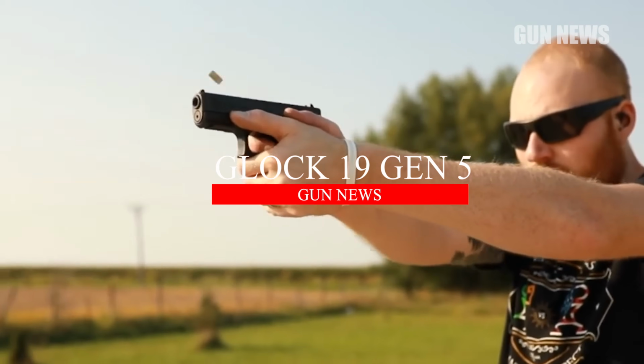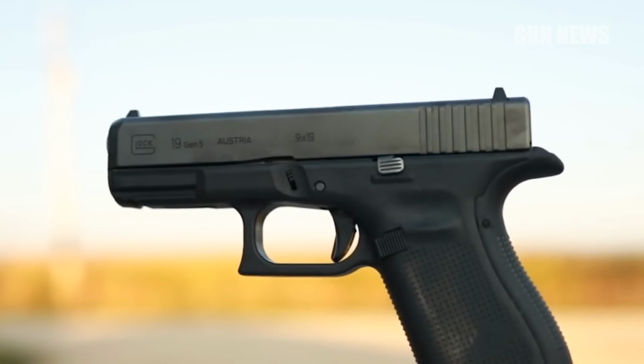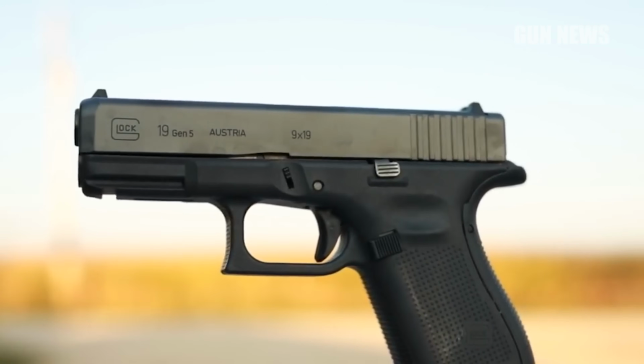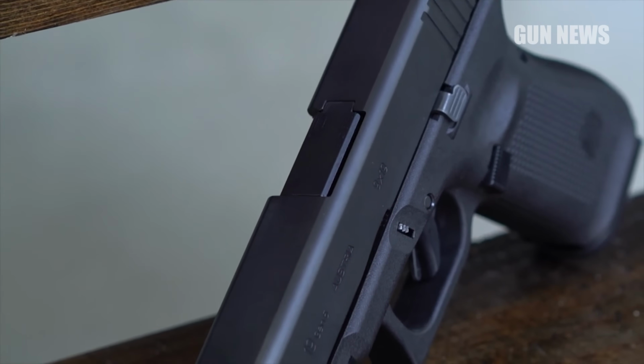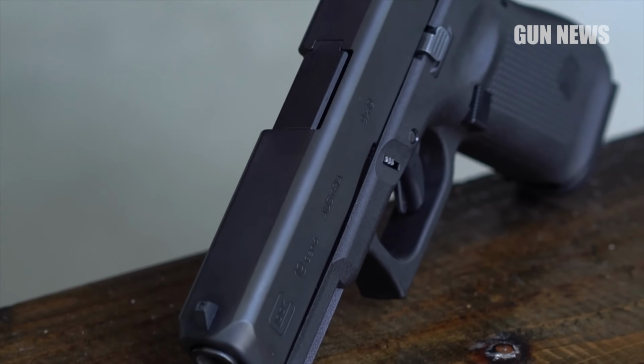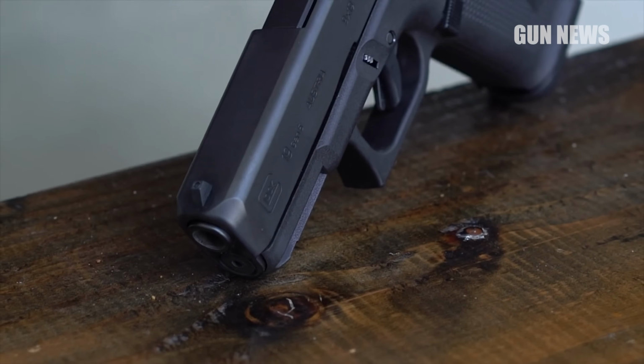Glock 19 Gen 5. If someone asked me what the most reliable and universally used pistol is, I'd always suggest the Glock 19 Gen 5. The Glock 19 is the answer to the gun owners who think the Glock 17 is too big, but don't want a small Glock 43X or Glock 26.